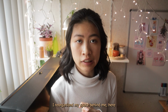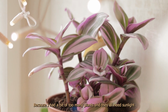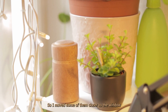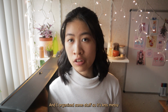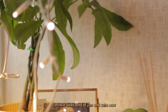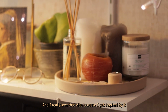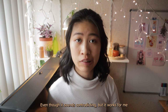I reorganized my space behind me here because I had a little bit too many plants and they all need sunlight, so I moved some of them closer to the window and I reorganized some stuff so it's less messy. I think it looks kinda zen now and calm, and I love that vibe because I get inspired by it, even though it sounds contradicting, but it works for me.